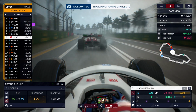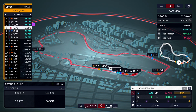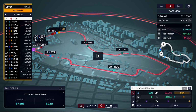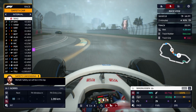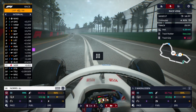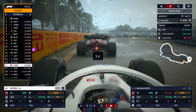That's Lando's race in the bin. Oh my goodness, it was perfect. It was so perfect. Now he's done. K-Mag P1. Lando's done. Safety car will be in this lap. Yep. I'm sorry, Lando. We had it too. That's the thing.